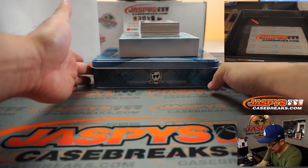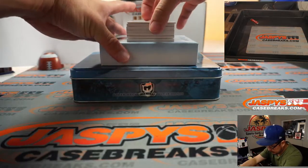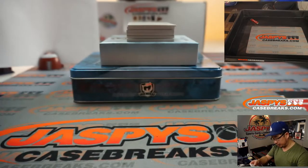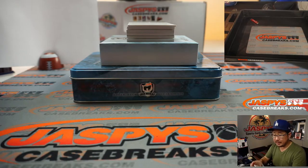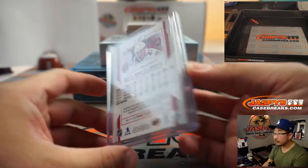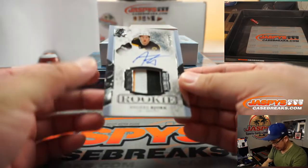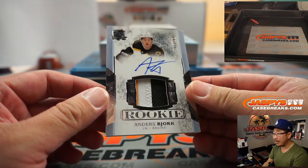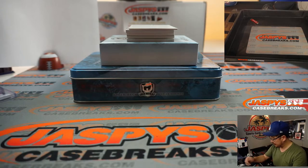All right. We'll use this blank card right here to hide the hits a little bit. 223 out of 249, that's Vincent Trocheck. Goes to Adam K in the number 3. We got Anders Bjork, 3 color patch, an autograph, 246 out of 249. Steve Birch, number 6.